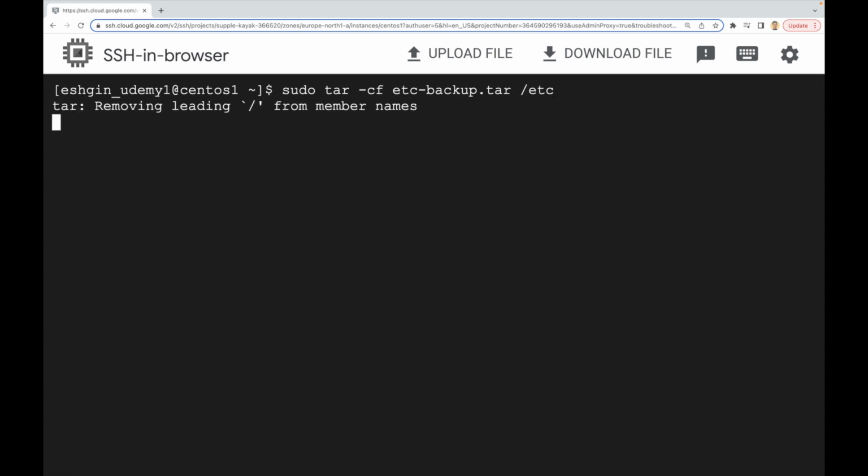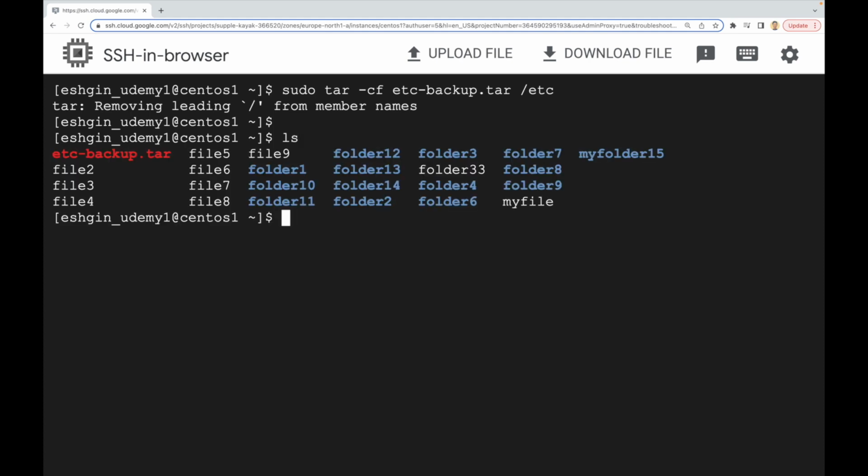Let's run this command. Right now you don't need to pay attention to this warning, it's not that important. So let's check if the file is created or not. Let's do ls. Okay, it is here, etc backup.tar, our file is here.